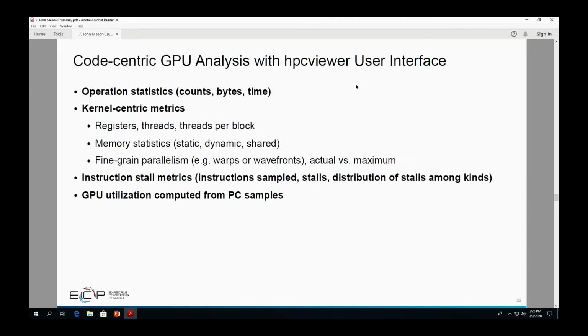Inside the code-centric user interface, we present information about the GPU operation statistics like invocation counts of the various functions, the number of bytes of data moved, the amount of time spent in each of the operations. We have kernel-centric metrics like how many registers they use, how many threads, how many threads per block, memory usage statistics for whether they're using static, dynamic, or shared memory. This is similar to what NVIDIA's tools are presenting. We have instruction stall metrics. NVIDIA's Insight Compute will also present this sort of thing.